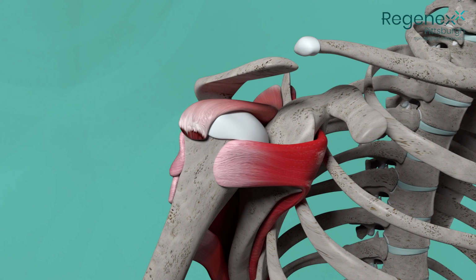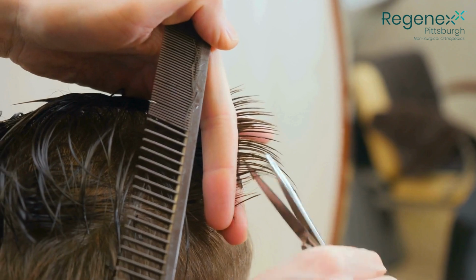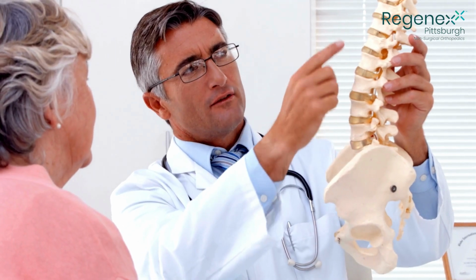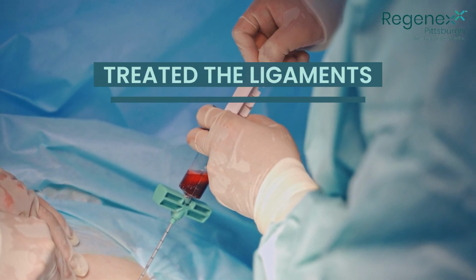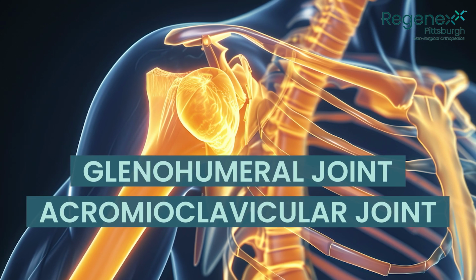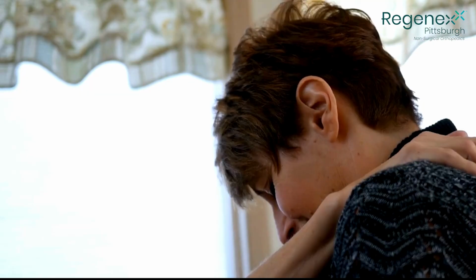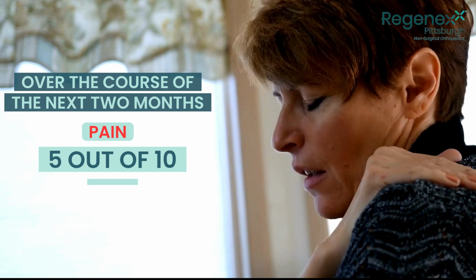Another person had a large full thickness tear greater than 3 centimeters. She was a hairdresser in her 50s, and she wanted to be able to return to work and continue working. And I knew that I couldn't fill in the gap of a 3 centimeter full thickness tear. She didn't want to undergo surgery. She didn't have time to be off work. So I treated her ligaments, stabilized the joint. I treated both her joints, the glenohumeral and acromioclavicular joints, using bone marrow aspirate. Over the course of the next 2 months, she went from pain, which was moderate severity, a 5 out of 10, to a 1 out of 10.